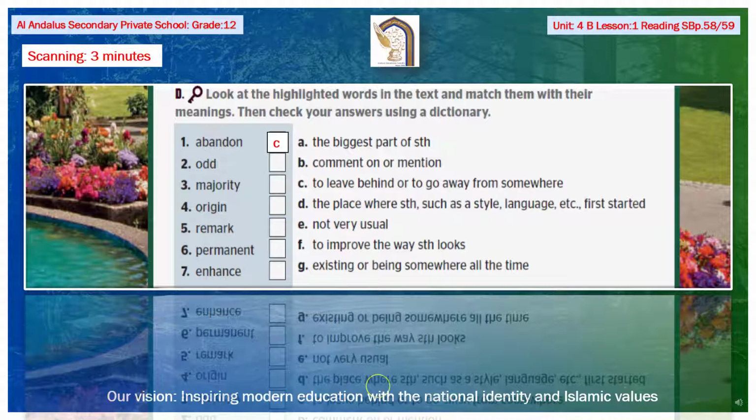That's very good. To leave behind or to go away from somewhere. That's right. Now this is number 2, odd, which means strange. Yes, this is E. Not very usual. Thank you. Number 3, majority. Majority means the most. When you say the majority of people are interested in exercising, this means most people are interested in exercising. So this is definition A.